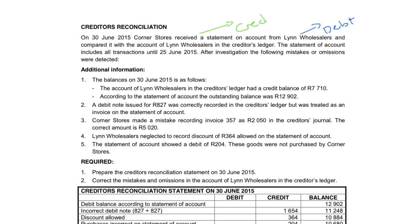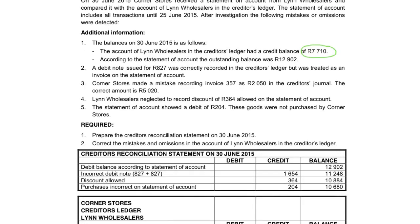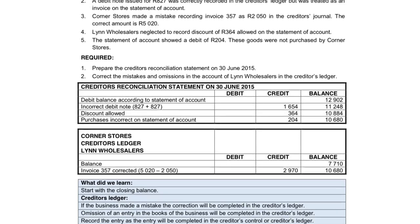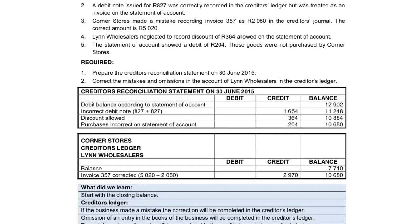The balances on 30 June are as follows. The account of Lynn Wholesalers in the creditors ledger had a balance of 7710. That means that this is the balance that was ended in the account at the end of the month. So if we look in the creditors ledger, you will see that the last balance in this creditors ledger was 7710.